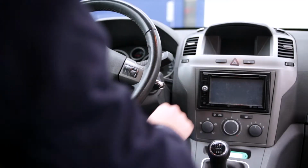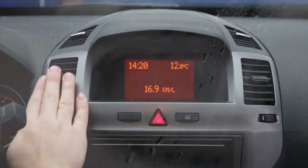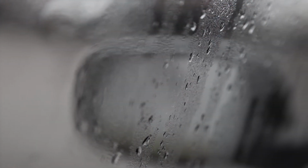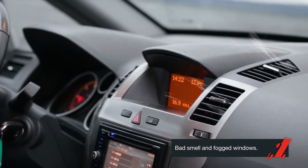Hi, I'm Chris. This morning I started my car and experienced a bad smell from the air inlets and fogged windows. My friend John told me most cars are equipped with a cabin filter, and if not replaced in time, this might cause the bad smell and fogged windows.